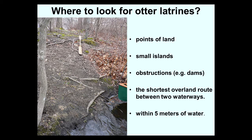And then there are different places you can look for latrines. So this is another thing that helps me out because I can say, well, I've had sightings and there was a roadkill here, and I can look at a topographic map or an aerial photograph, and I can pick out exactly where I want to survey, take the guesswork out of it. So points of land, small islands, obstructions where they have to get out of the water, the shortest overland route between two waterways. This is a pond here that I paddled up to.